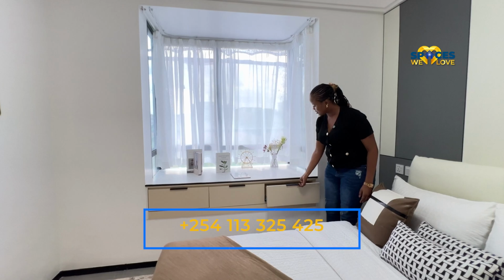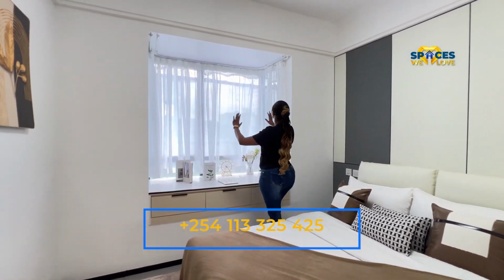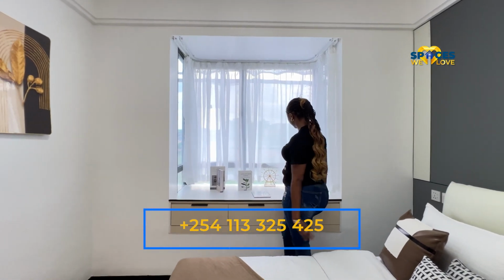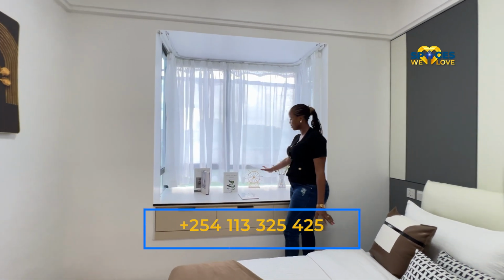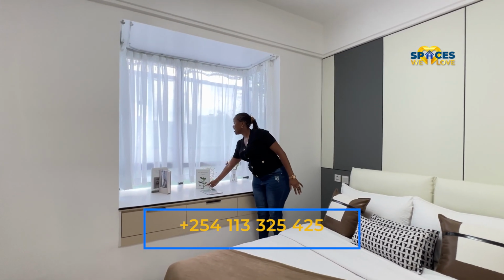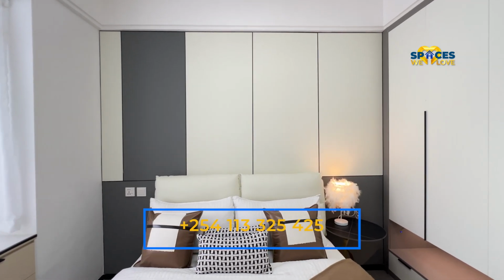Then you can have some drawers here for extra storage. And I love how that window curves outwards like that, so you can just lounge here. If you're a lover of books, of course, you can be reading your book from this space here as you enjoy the views, especially if you are on the upper floors.